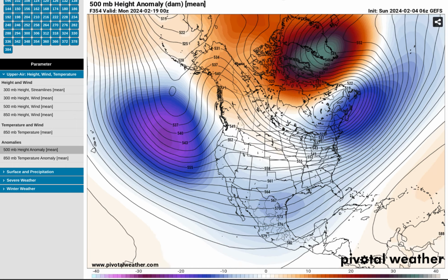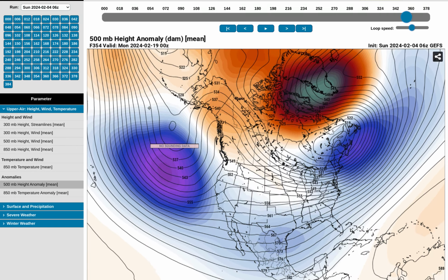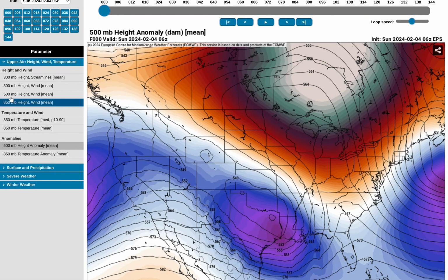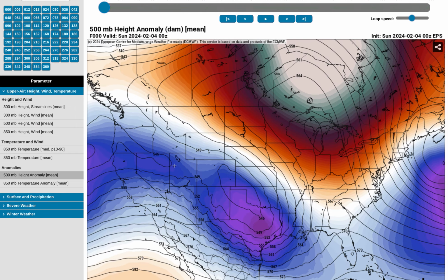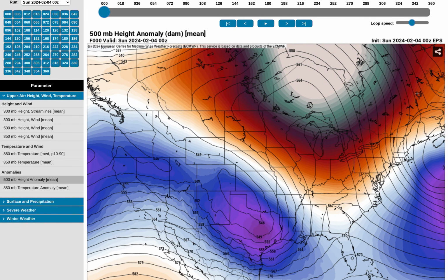And then I want to show you guys what the European model is saying, or excuse me, the EPS, which is the European model, and its ensemble runs all averaged out. Let's zoom in on the United States mostly more. You can see this is right now.